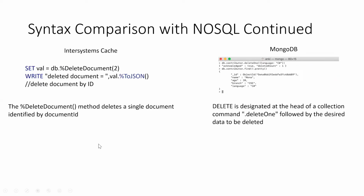To be able to delete a document from Cache, you can use the %DeleteDocument command. And inside, you put in your document ID, and then your document with the ID you specify will be deleted. While in MongoDB, you can call the command delete_one and put the condition to be deleted inside, and all the data that satisfy the condition will be deleted.